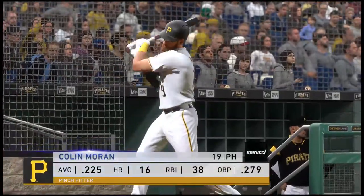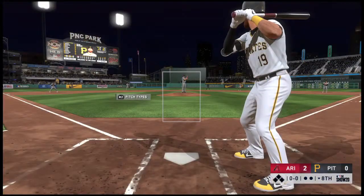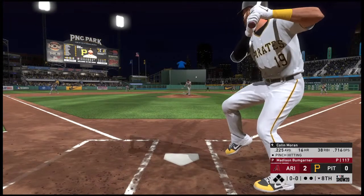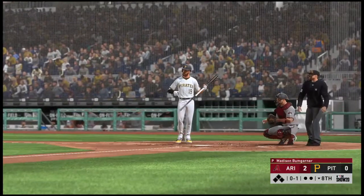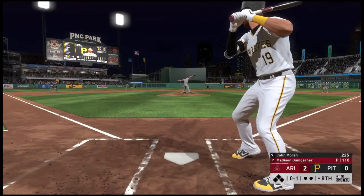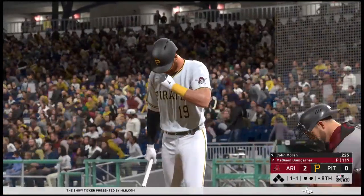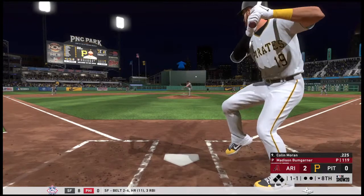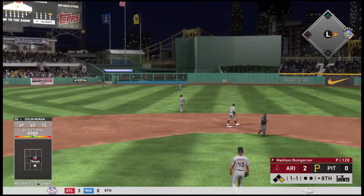Colin Moran will try and get his club back into it here as he'll pinch hit to lead off the home half of the 8th. Colin Moran. And it's fouled away. Bumgarner ready with the 0-1. Outside for a ball, 1-1. Back up the middle. Base hit, and the no-hitter comes to an end here in inning number 8.